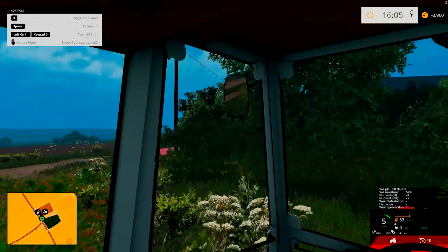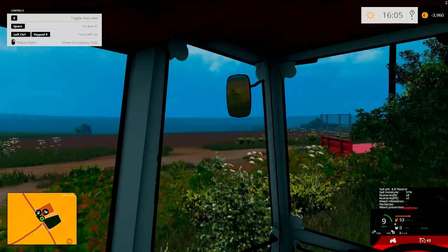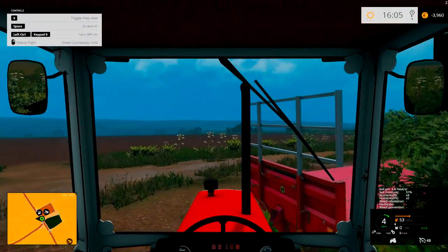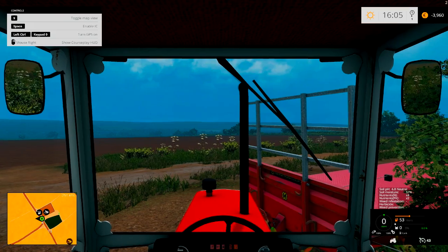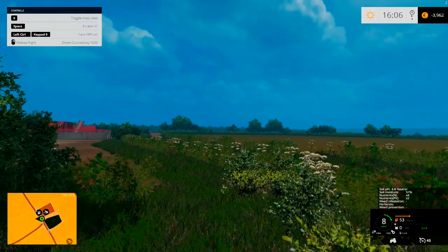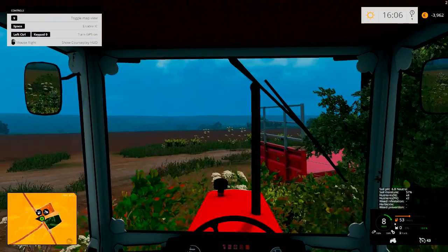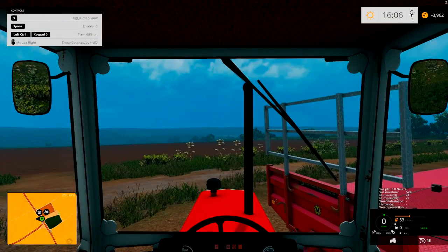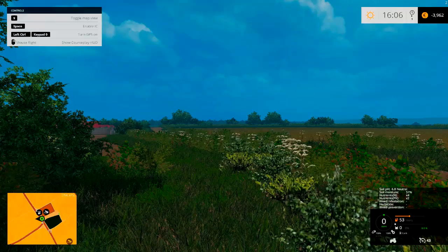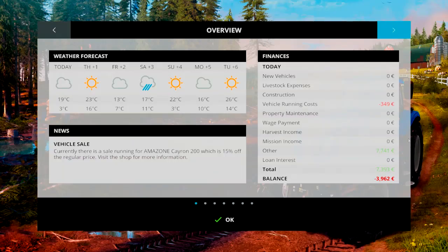I absolutely hate trying to get things unstuck from things. I have no idea how I managed to get the trailer stuck so badly. Can I even free it? I may need to... I can't free it. It's genuinely stuck, so I'm gonna have to actually reset it.